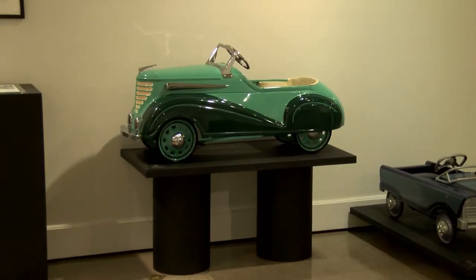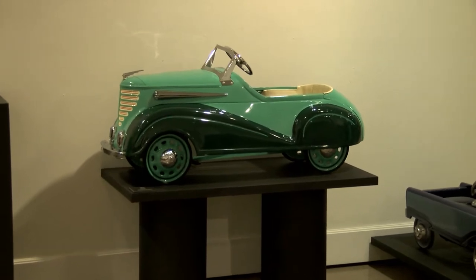I've been a pedal car collector since 1989, and this is one of my so-called prize pedal cars that I have. It's a 1935 through 37 Auburn, made by Steelcraft, and it was made to resemble the car as much as possible. However, these were a very expensive car. This is the type of automobile that would almost take a full paycheck back then to buy for a kid. So they had to be very, very wealthy to own this type of an automobile.